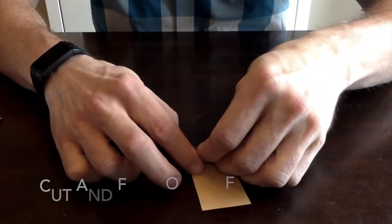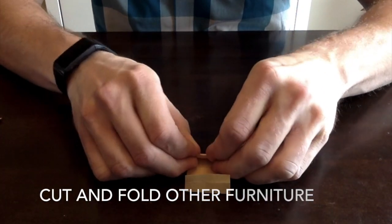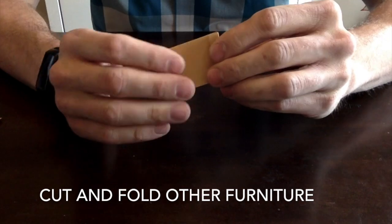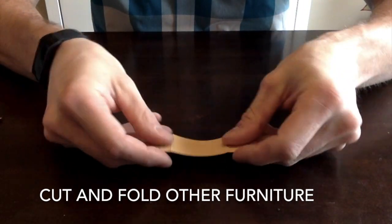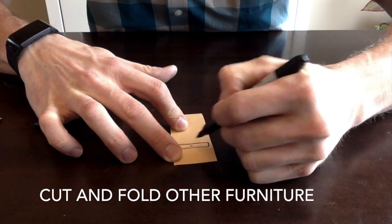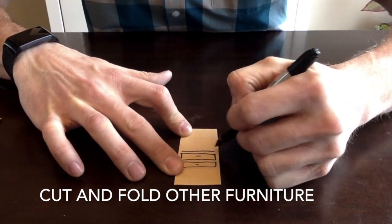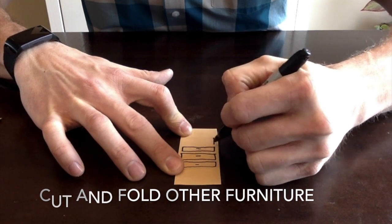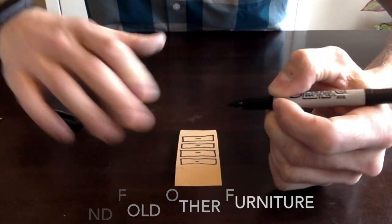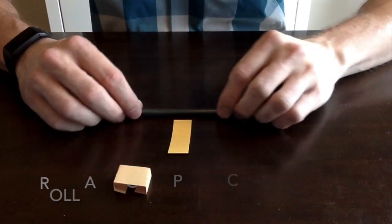So once you've folded and glued in your bed, now it's time for you to start to get creative. The same ideas apply about folding glue tabs as it does to all the other furniture, so you can decide what kind of furniture your bedroom needs. Maybe you look at your own room for ideas. Here I'm making a little dresser. You can make a bedside table. You can make shelves for books, toy boxes, anything that you feel like your bedroom needs.